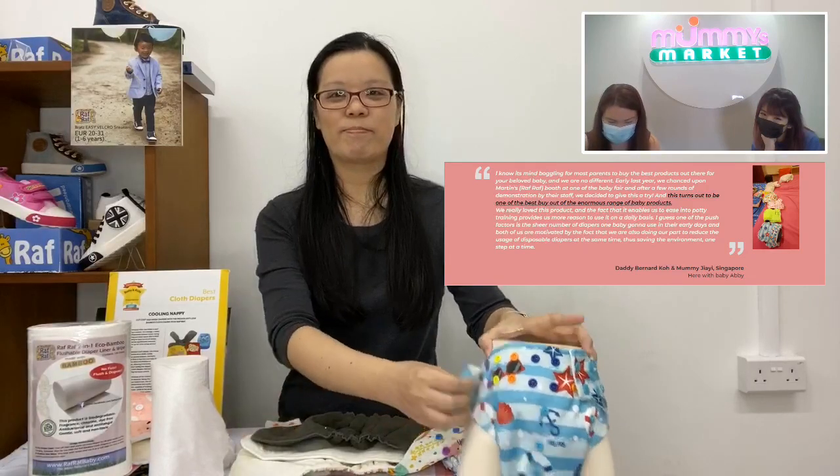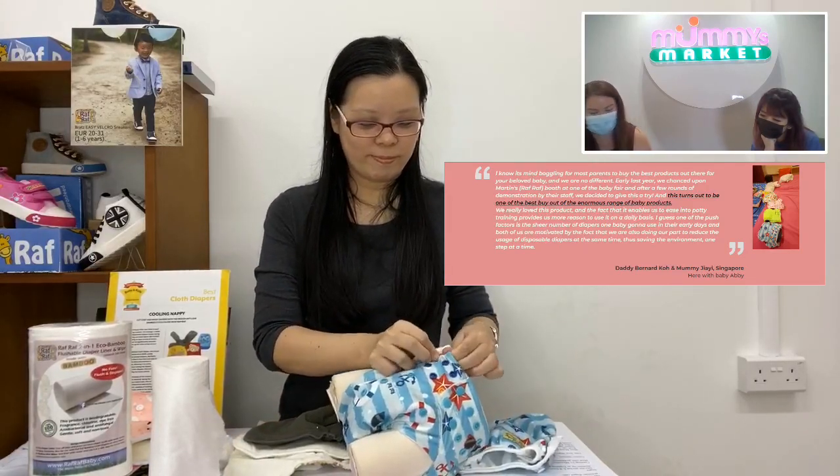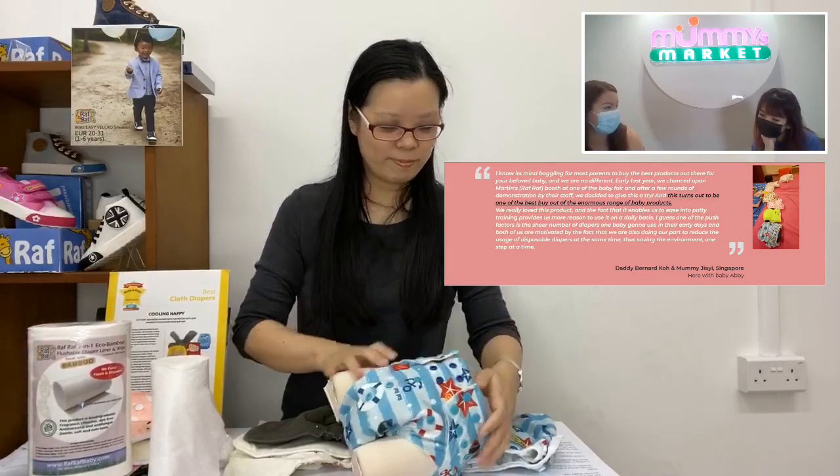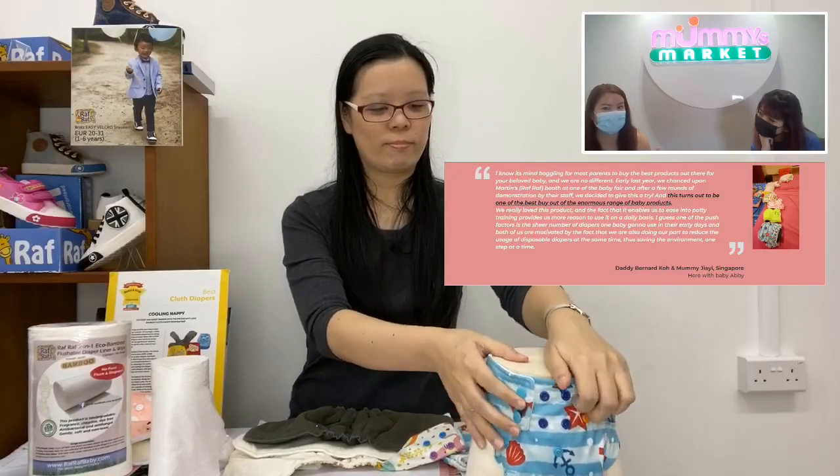And they said that they loved it, and it enabled them to ease into potty training and provided them more reasons to use it on a daily basis, which is exactly what we were just talking about. So now it's tried and tested by this daddy and mummy. And I guess they are looking at the eco-friendliness of it, and also, yes, you see, that's saving the environment one step at a time. So for ease of usage, for comfort, it's good for the baby. You save $1,000 a year, mini holiday coming.